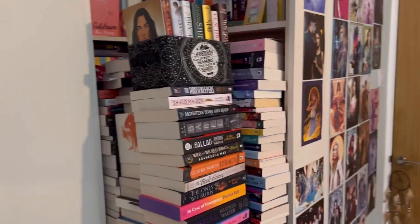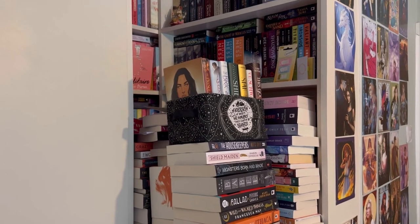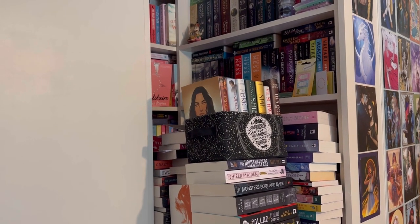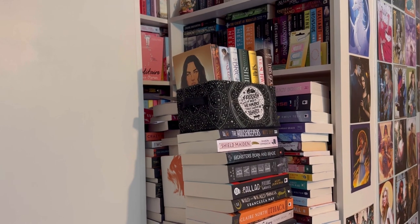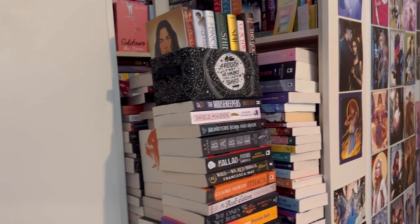I've got this issue of accepting books and ARCs when I shouldn't, because I don't have the space or the time to read them all. And also just buying more books than I should. It's an issue. All my friends know it's an issue. The pile might crush me one day, and if it does, it does. We move. And there's so many books on here. It's actually very stressful for me.